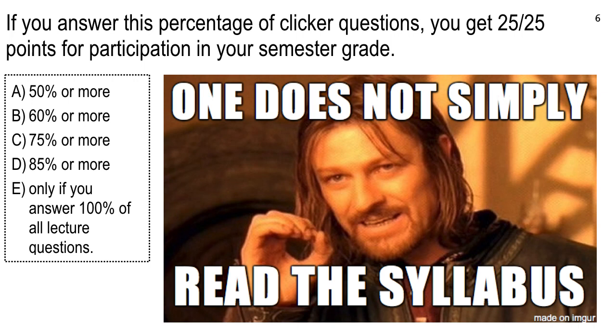All right, next clicker question, question two. We got about 20 clicker questions today, so it's a good day to be here and click like crazy. If you answer this percentage, you get 25 out of 25 automatically. And hopefully this, okay, 15 seconds to vote. This one should be like autopilot. 10, 9, 8, 7, 6, 5, 4, 3, 2, 1, 0.